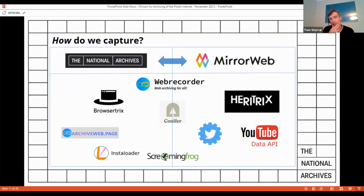Rather than crawling largely static pages like Heritrix does, Browsertrix uses virtual browsers in order to render and archive as much content as possible. So it's very good for JavaScript and so on. We also use Archive Web Page, which is quite similar to Conifer, and we've been using Instaloader for about 9 months for archiving Instagram accounts.